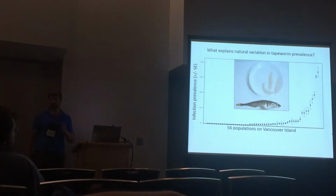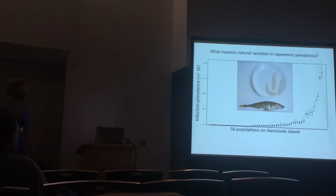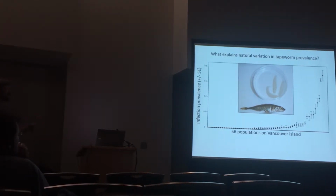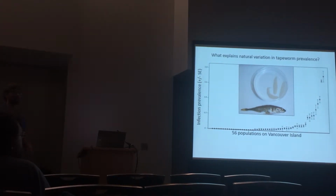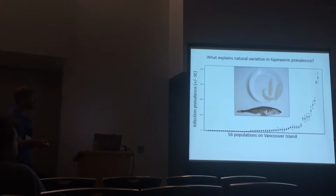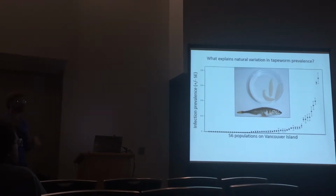And so across the past decade, Dan Bolnick has been sampling lots and lots of populations on Vancouver Island. And he's been finding some really remarkable trends. So in the case of the cestode, which has been the focus of my studies, across years you find really repeatable patterns of prevalence in these populations. And it's really highly variable. Some populations, you never find the cestode, and other populations, it's in almost 80% of the fish.